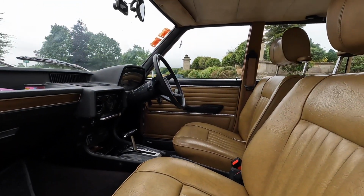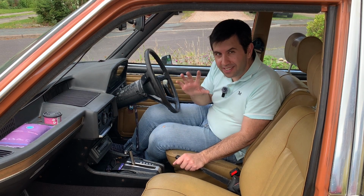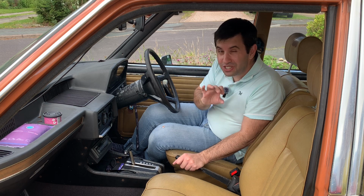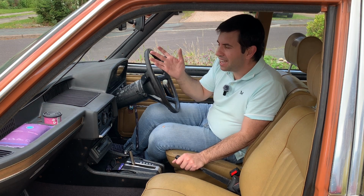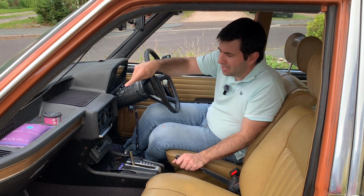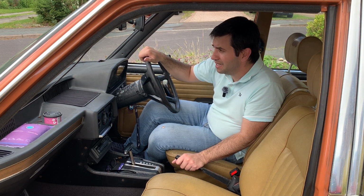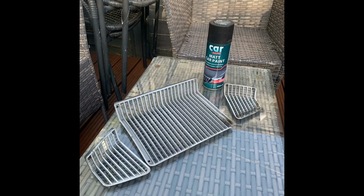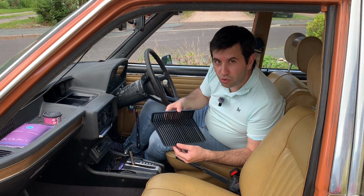The only shame really is with the dashboard. When I had this car 20 years ago, this interior was immaculate and the dashboard was perfect, not a single crack. And now it's riddled with them. I'm not sure what to do with it. I might just fill up all the cracking bits with some polyurethane sealant and so on. But at least I did something to spruce it up, and that is to paint the vents. I still need to screw them back into place, but these all have a tendency to go grey with age.